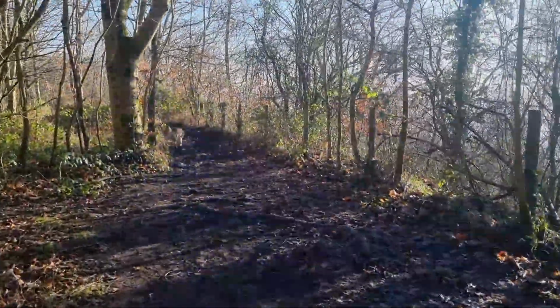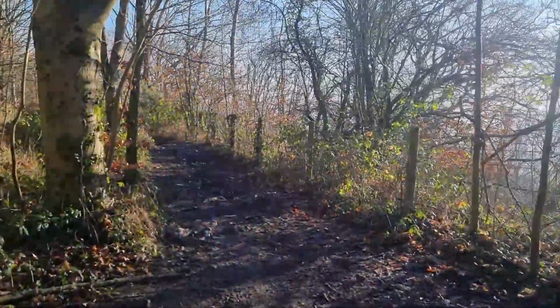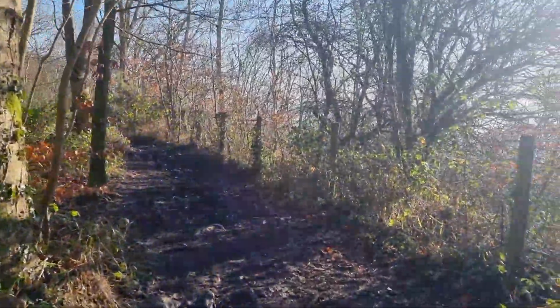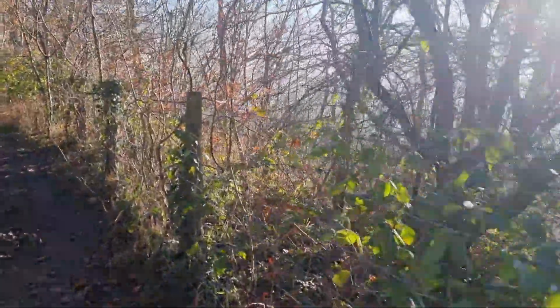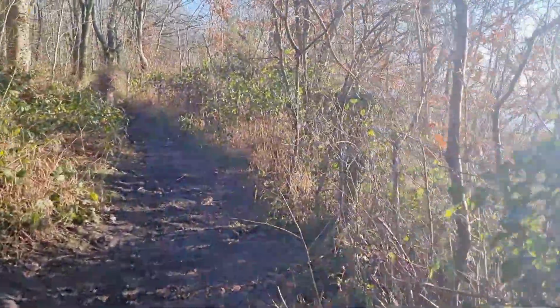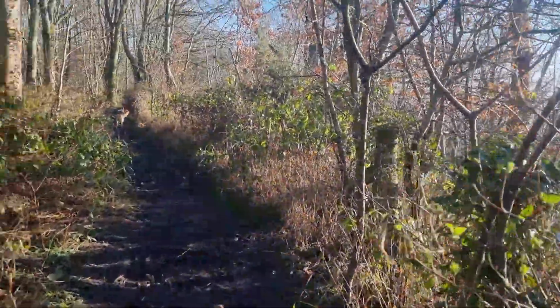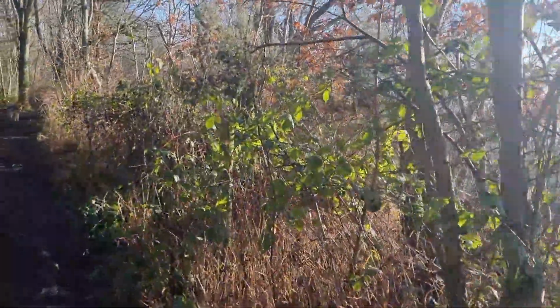Again, it's another nice day, but in places it's still a bit frozen. It's not so bad up here, but I've just walked up Reeking View and that was still quite frozen. And the road where I live is quite frozen.